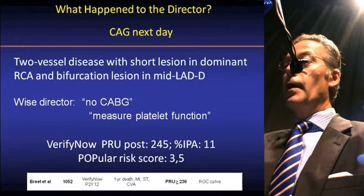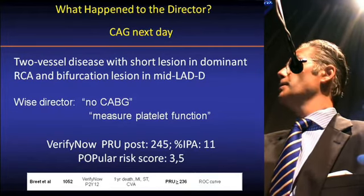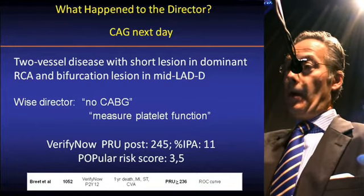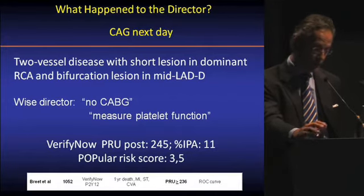And he turned out to have a PRU measured with the Verify Now of 245, which is above the cutoff level we found in the POPULAR trial of 236. So this patient has high platelet reactivity.